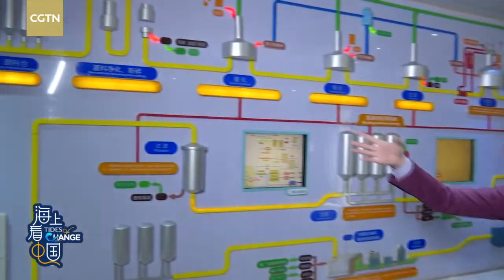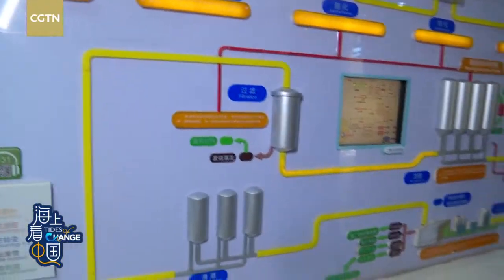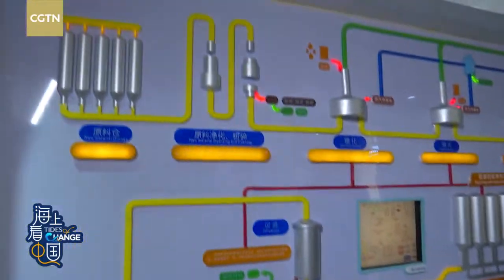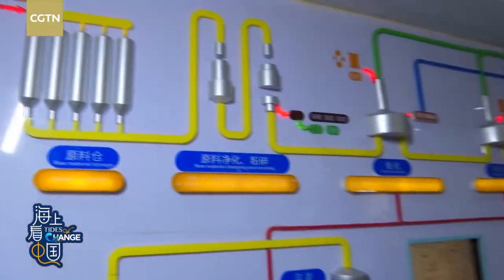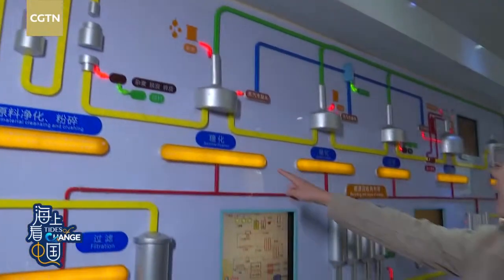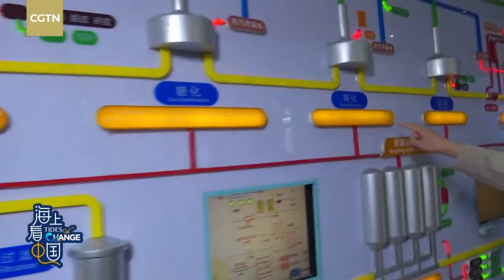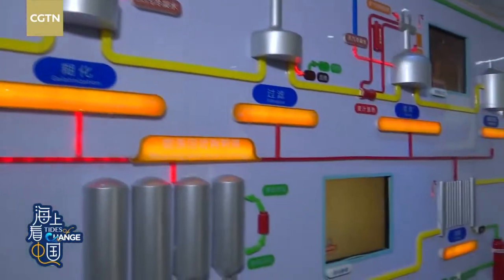Do you remember the four big vats? Yes, it's our material: barley malt, hops, and rice. Put them in one by one. So these are the four? Yeah, the four. Saccharification and gelatinization, filtration, boiling. Okay, those are the four vats we saw just now.